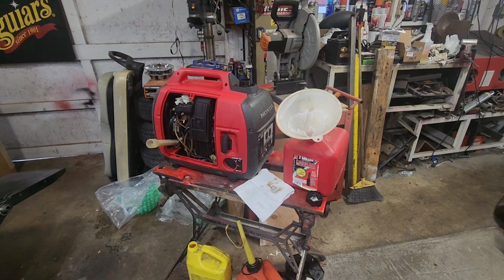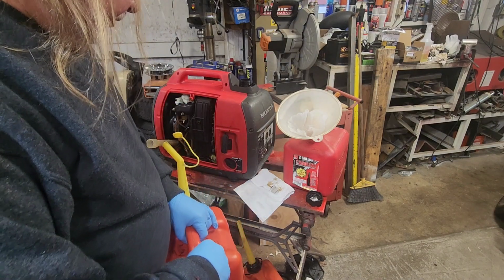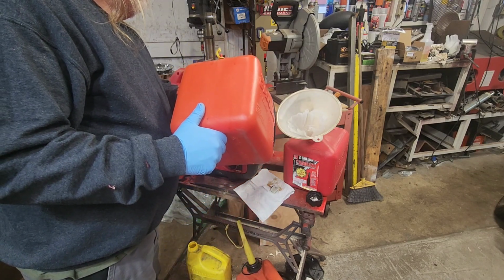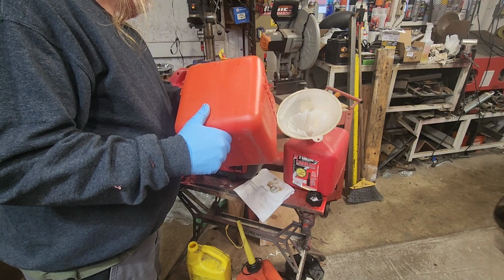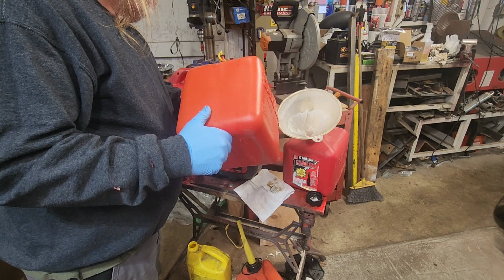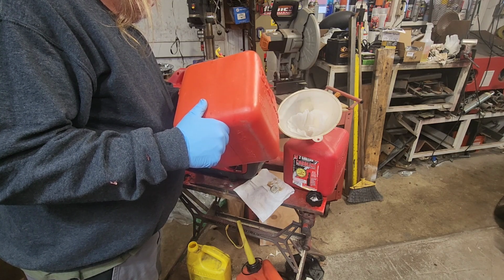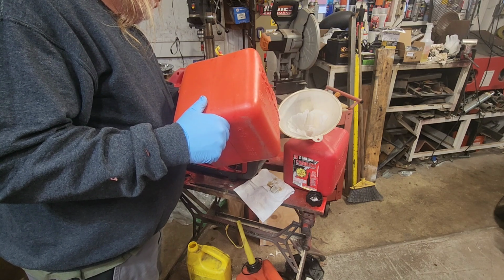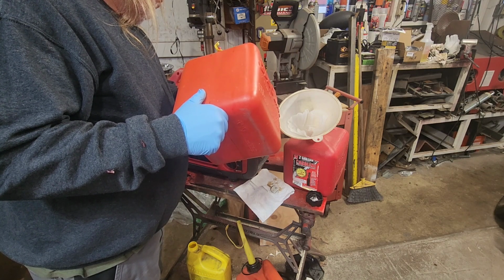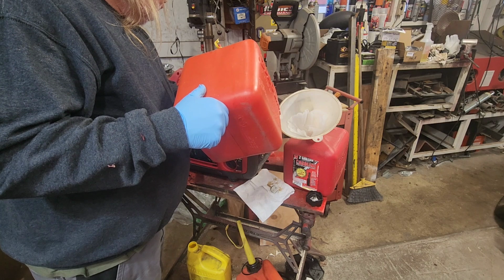Let me go get some gas. I mark all my smaller cans non-E for non-ethanol. I always keep it here so that I never am tempted to put regular ethanol fuel in my power equipment. These things hold 1 gallon or 1.1, something like that. And we just will fill her up because she's going back to work today. We might just have her doing small stuff, but it's going to work. Want to be darn sure it's 100% reliable. It'll give my brother-in-law no issues its entire life.